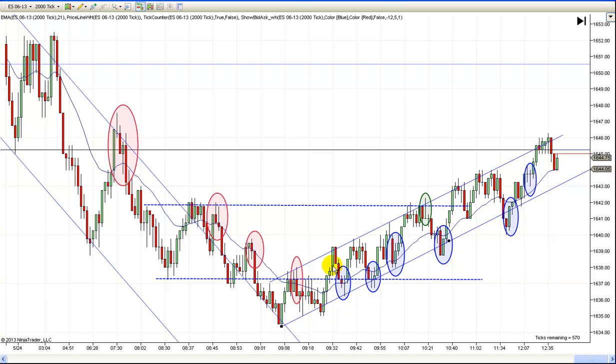Second entry long, you're looking for a move similar to that one. It went straight up here to the upper line and then turned down. Easy move. Then you got another second. You notice you got a new high, first entry, pullback, second entry.